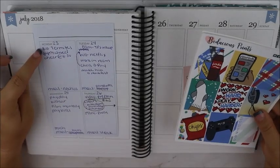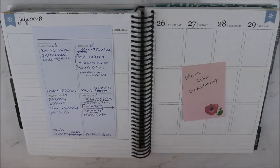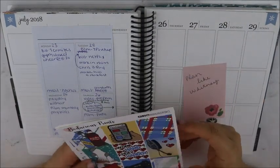The next thing that I do is I go through and I make sure that I have all the stickers that I need. And if not, I pull from my sticker collection for what I need. Okay.